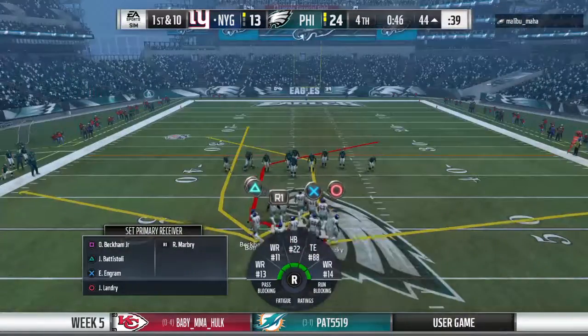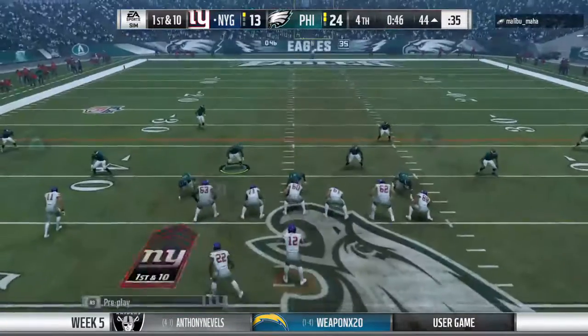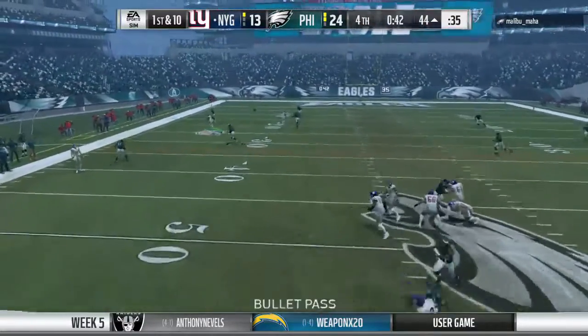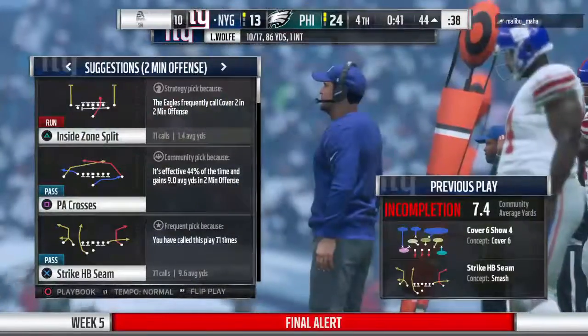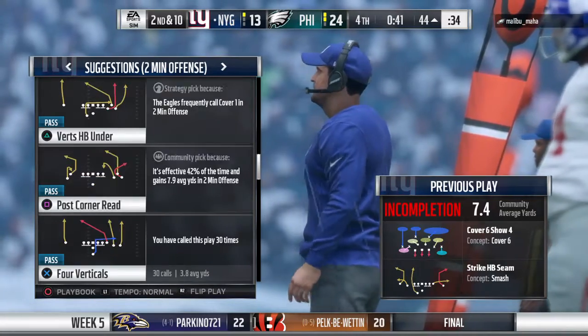Obviously a tough spot here. They need a lot of luck to win this game, but still a small chance. They've got to make sure they get the ball to the sidelines, get out of bounds, preserve clock. And that's going to be too high, out of bounds and incomplete. He was looking for Odell Beckham that time. That'll bring up 2nd down.